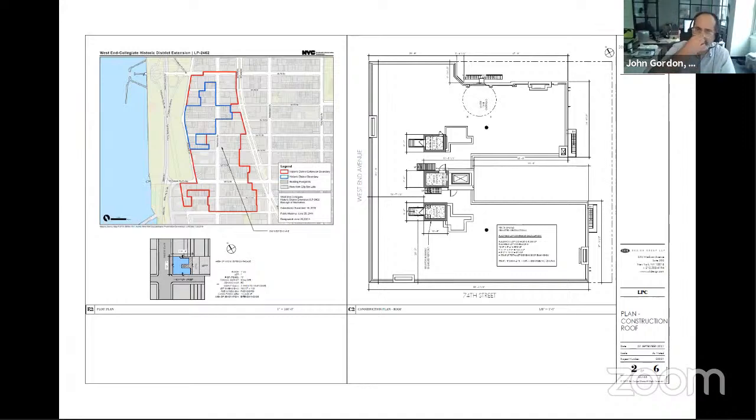There are three elevator bulkheads on the building. There's the A line elevator, which is at the bottom. In the center is a service elevator, and the top is the B line elevator. The A line elevator is the one we're looking at today and the one we're proposing to extend. And then further up the page, you can see a circle on the plan, which is the water tower, just for reference. We'll see that in some of the photos.